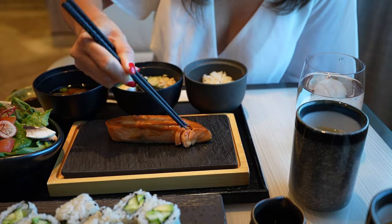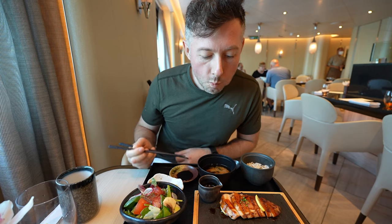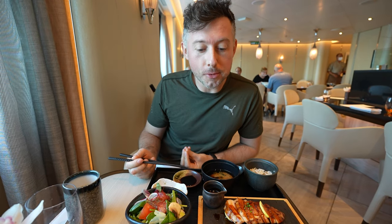Okay, let's try this miso salmon. It's like sweet and tangy with a hint of miso. Wow. It's very tender and kind of sweet and sour at the same time. Amazing.